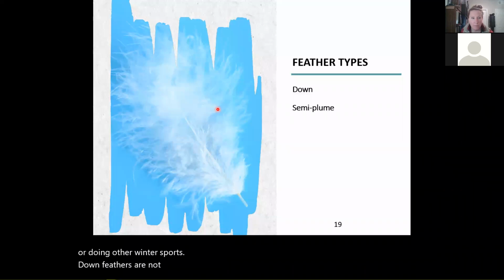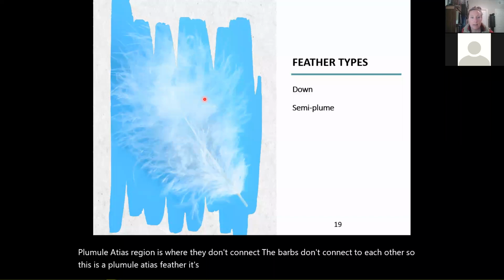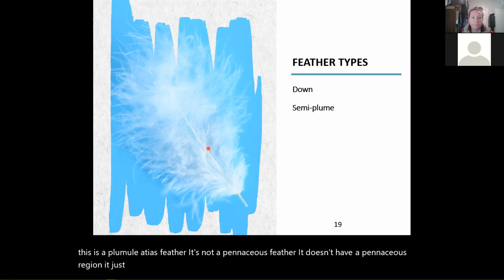Down feathers are not pennaceous. They are plumulaceous, which is a very fun word to say. So the plumulaceous region is where the barbs don't connect to each other. So this is a plumulaceous feather. It's not a pennaceous feather. It doesn't have a pennaceous region. It just has those barbs that are just kind of all over the place.